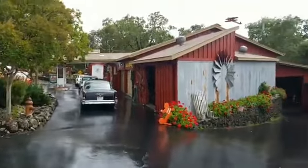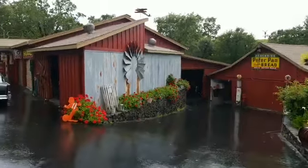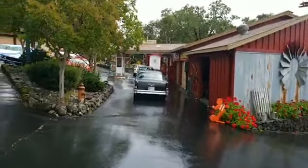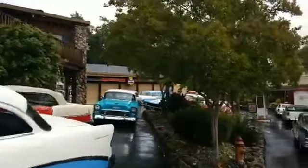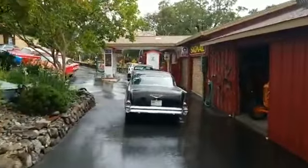But as you can see, I'm going to give you the lay of the land. He's got a little shop down there with some vehicles and trailers. He's got another building here, and then up here, let me get to where you can see that in the distance, that used car sign. There's a whole bunch of stuff in there that is just really incredible.